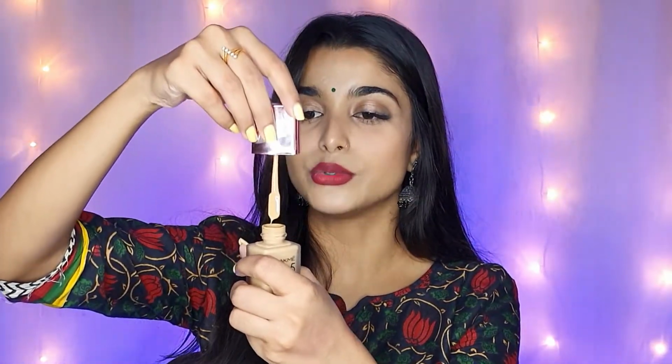First of all, the packaging, I don't like the packaging because it comes with this kind of a spatula, which is not that convenient. I wish that it had a pump, but anyways, the formula is really good, and it says over here that you can skip primer because the foundation has some primer properties to it, so you can skip primer underneath this foundation.